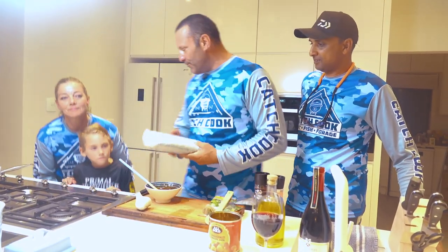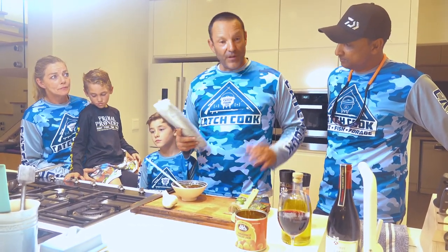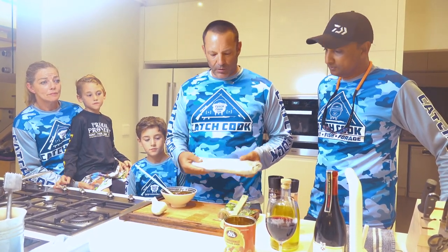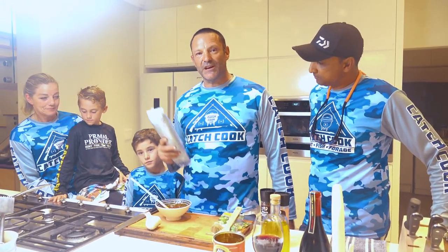Tinny did a fantastic job filleting it. I was lucky enough to get the only fish on board, and it was very scratchy for fish. There was so much fish on the echo. I'm sure you've seen already, well, you're going to see all of that before you even watch this cook. But we were very lucky just to get this one and finish our Catch and Cook episode.